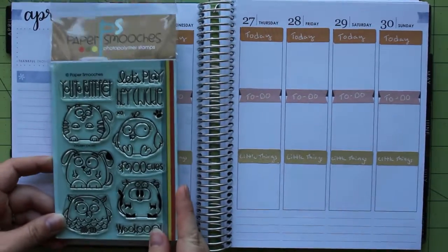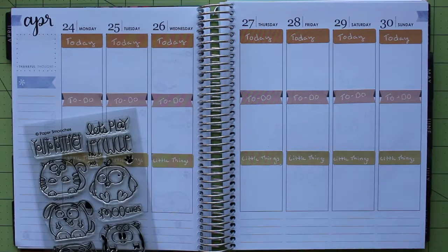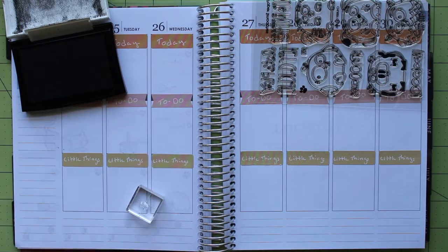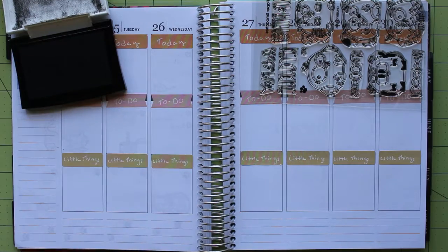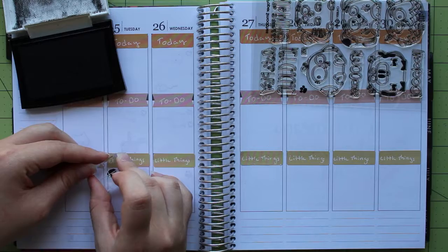I'm going to be using the Chubby Chums stamp set from Paper Smooches this week. It has an adorable set of critters that I think will fit the planner boxes perfectly, and all work well with a pretty natural yellow, brown, and orange color scheme that will complement this week's banner colors. In addition, there is a footprint in this set that will work perfectly with my step tracker, which is a nice bonus.